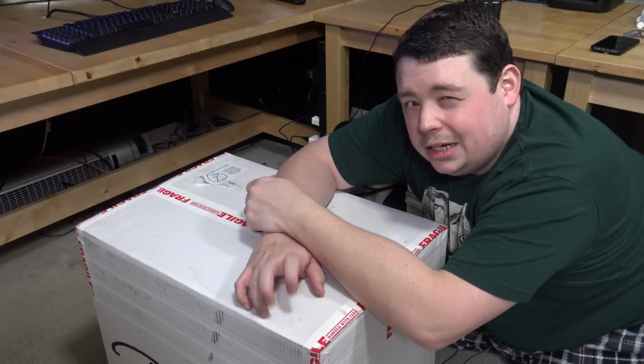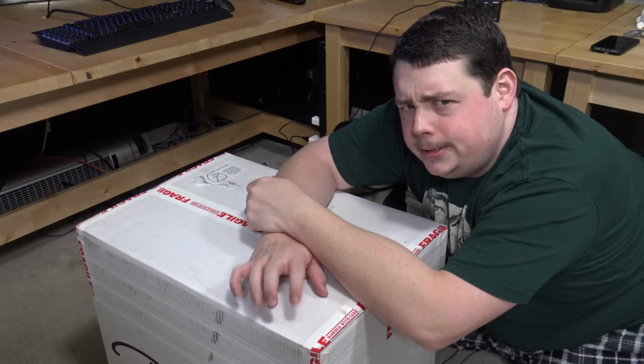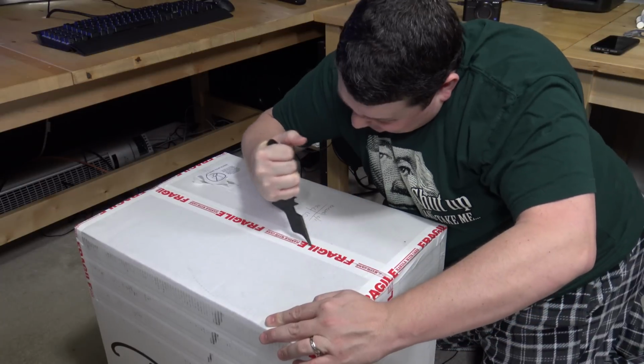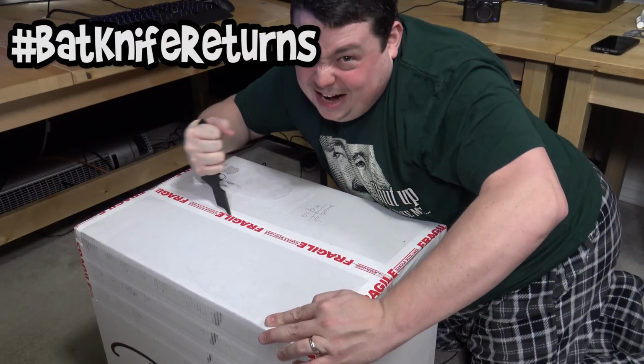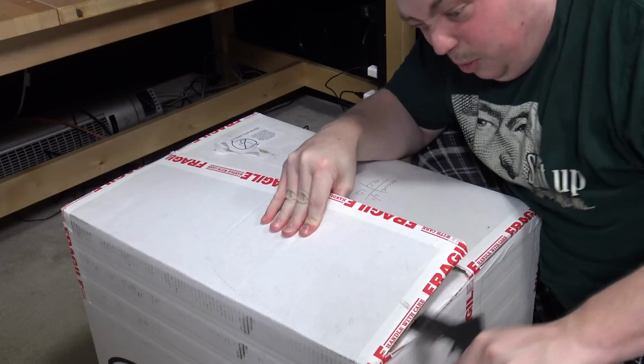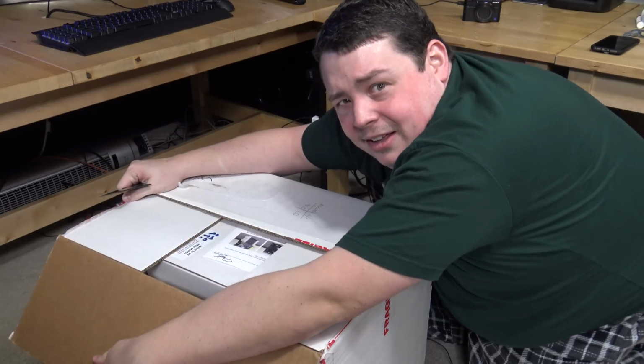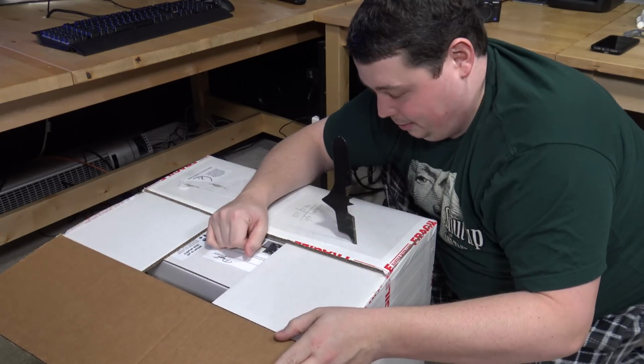We need to open a box. What should we use? Should I use scissors? Should I use a box cutter? Or should I use Batknife? Batknife. Oh crap, I'm supposed to save the box.